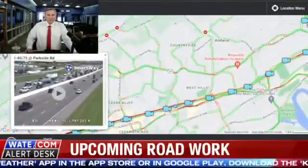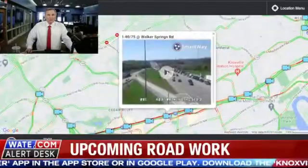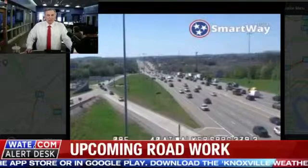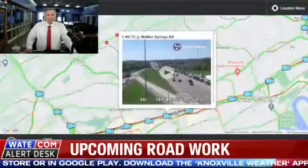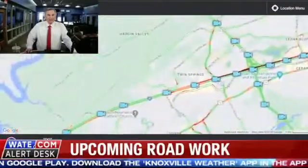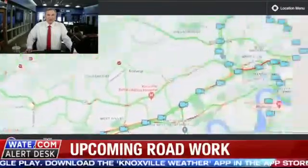We'll back this up a little bit. We'll take it a little bit closer. Let's see here, over toward Walker Springs. Eastbound's what's coming toward you. This is westbound here, moving away from you. Again, it really doesn't get any better out in West Knoxville. It's very, very slow. It won't really start to clear till you get close to the Knox-Loudon County line.